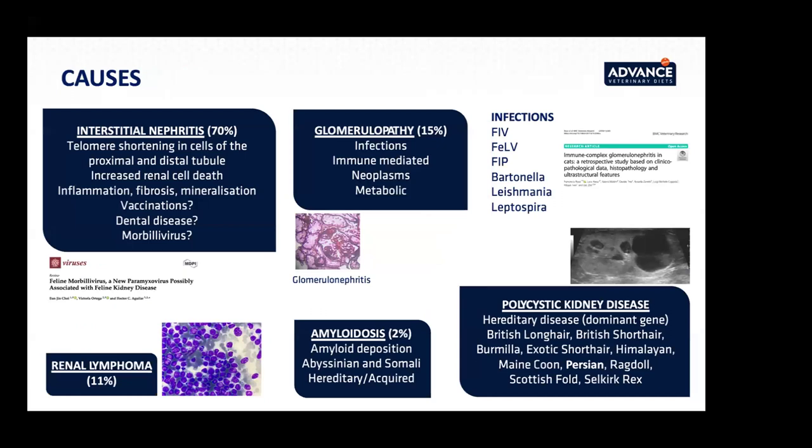Causes that can produce CKD. The main cause is interstitial nephritis. The disease is idiopathic. We don't know the cause, but we can see telomere shortening in the cells of the proximal and distal tubule. This increases renal cell death, that is apoptosis, inflammation, fibrosis, and mineralization, and could be associated again with vaccination and dental disease. And there is a new infectious disease, a virus called morbillivirus. This virus has been detected in many cats with CKD, but a real association has not been found nowadays.